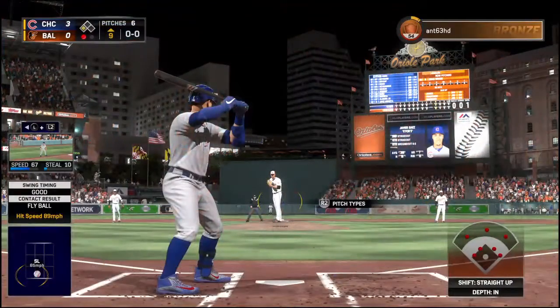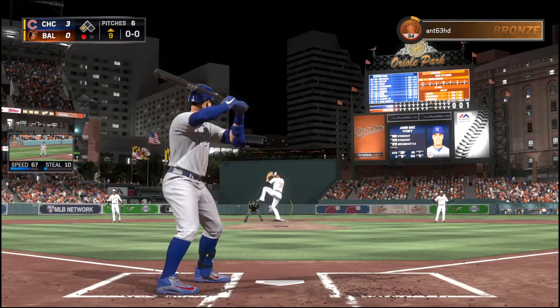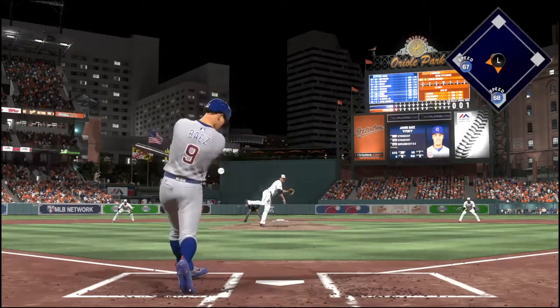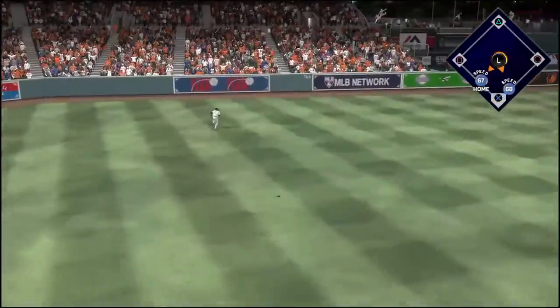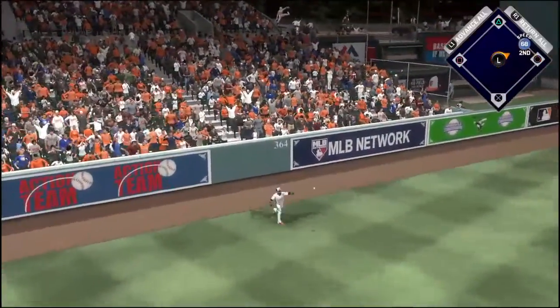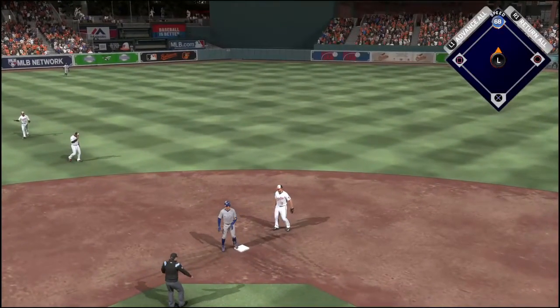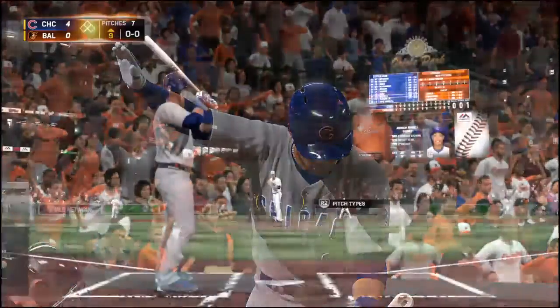Here's Javier Baez. Although there are a couple of bases open, and we'll see if they think about working around him. Swing and a line drive into left field, a base hit. And that'll bring home another as they open it up to a 4-0 advantage now. And he'll get in there safely.